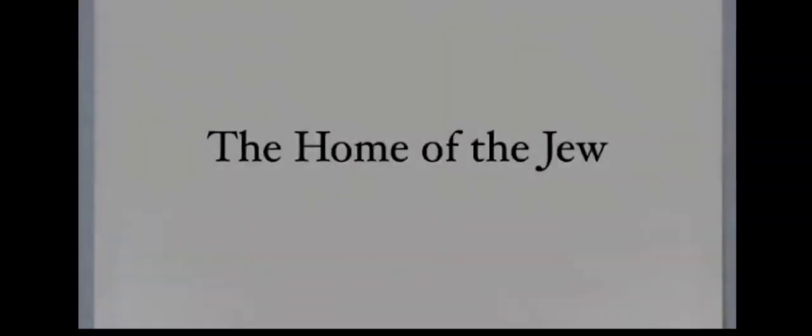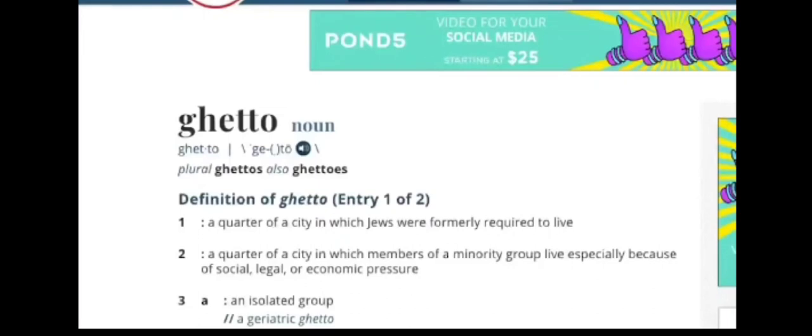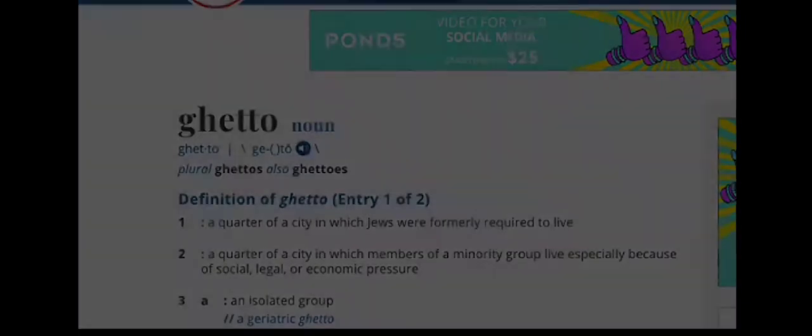Let me ask you a question. Where did the Jews live? So now that we understand that the Jews are always dark complexion and all black, where do these dark complexion, all black Jews live? Well, let's take a look. Let's first start off by taking a look at the Webster Dictionary, and the word ghetto. Let's look at the first definition. It says ghetto: a quarter of a city in which Jews were formerly required to live.